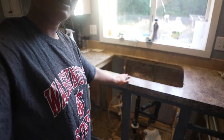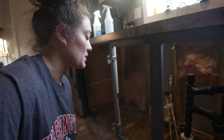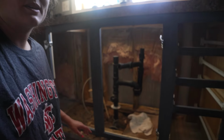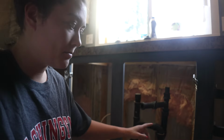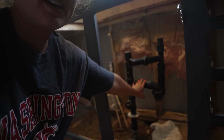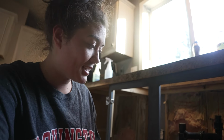Okay, so it's been one day since I last picked up the camera, and Luke ended up ripping out quite a bit. Didn't really film it because it's hard to work and film when you're by yourself. So it wasn't as bad as we thought. I mean, it was still not good, but not as bad as we thought it was going to be. So there was pipe here that was dripping. We don't know for how long. It almost seemed like it had been covered up.